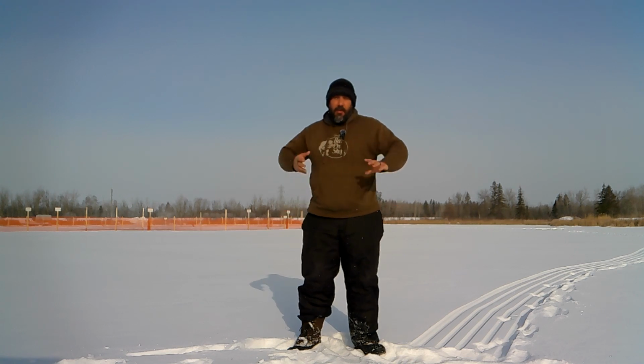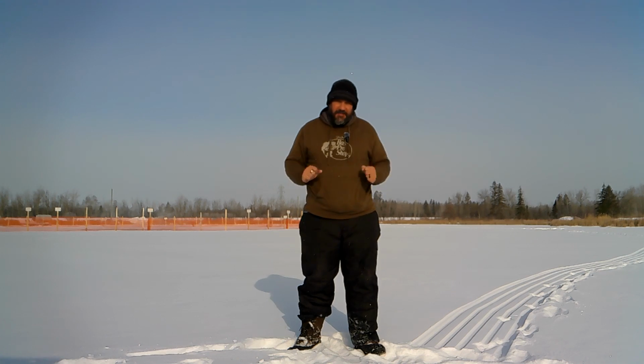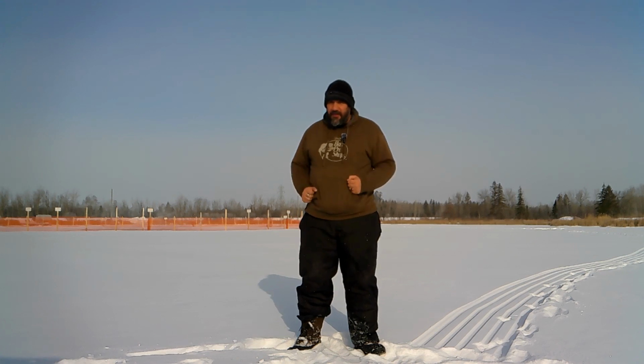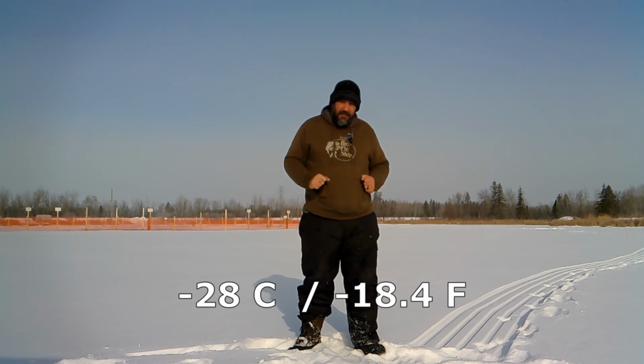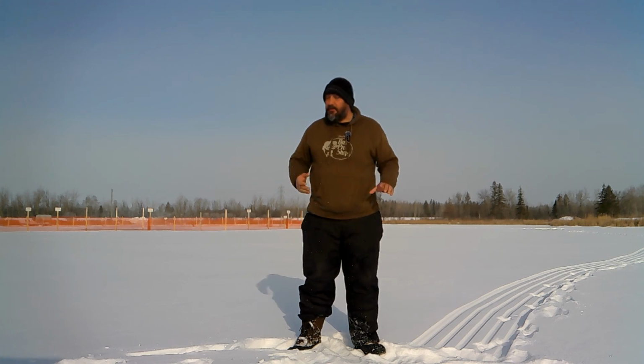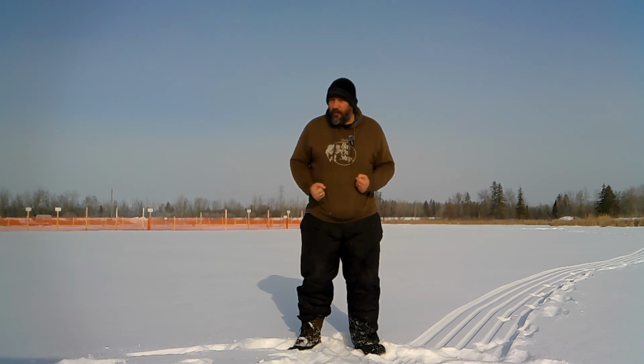Alright, ladies and gents, earlier in the summer I said I actually want to fish this pond in the winter during ice fishing season to see if we can get on some fish. Now at the moment it is minus 28 degrees Celsius. It is rather chilly, but there's also quite a lot of humidity in the air, and that just makes it feel a bit cooler out there.